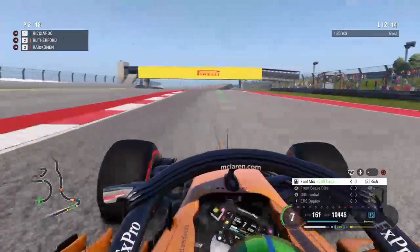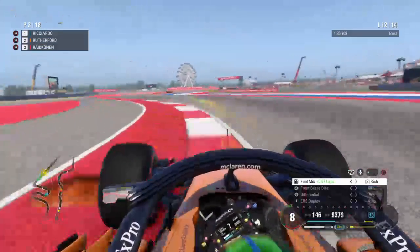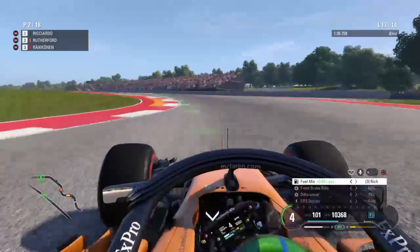I'm just watching the win fall out of my grasp. Seb is loving it back in wherever the heck he is. Fifth. Blow an engine. Something. Please happen to your car. I'm not going to give up the chase.